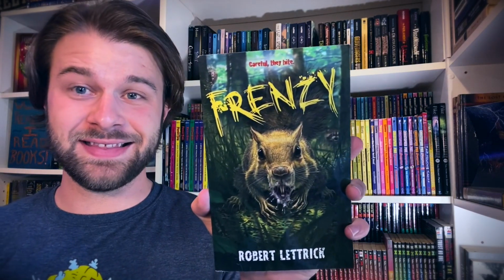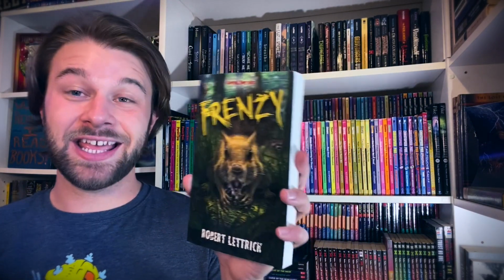Next is Frenzy by Robert Lettrick. This is also published by Disney Hyperion, and I hear that this is also a creature attack book where a bunch of rabid animals start attacking a summer camp for boys, and apparently this is really gory and violent. I just picked this up a couple months ago, so I will definitely give this a read. But yeah, I'm very surprised that Disney has published so many gory books.